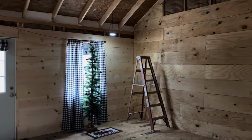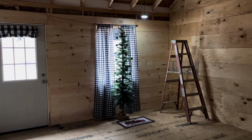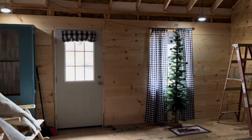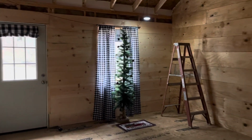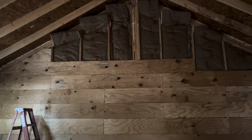We're at the cabin build and we're working. We've got most of this front entry wall finished and we've just got to do the board that meets the ceiling, and we want to get the ceiling done first before we put that board in. And we're working on this one, this big wall.